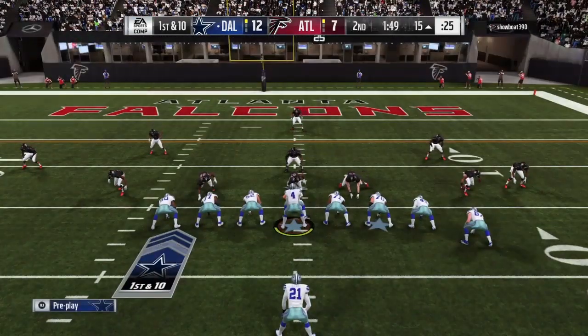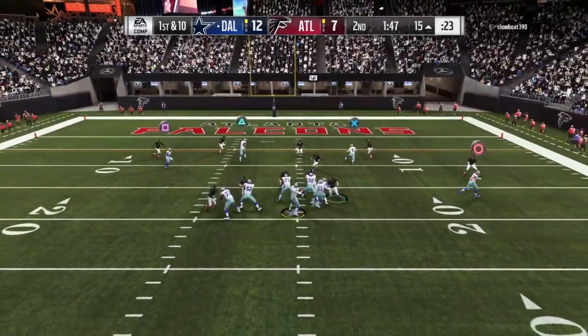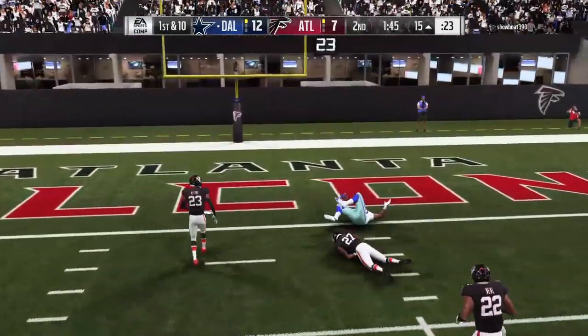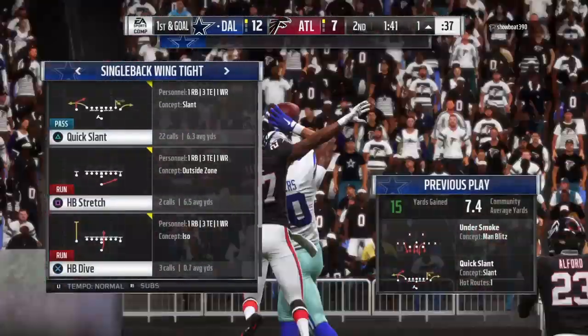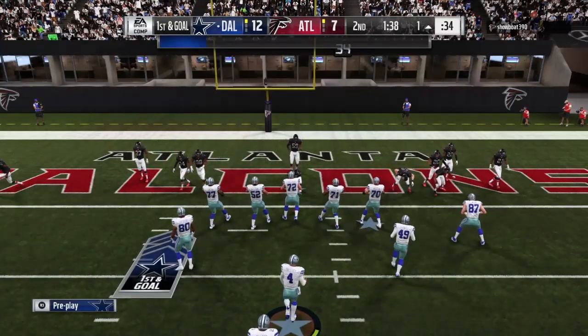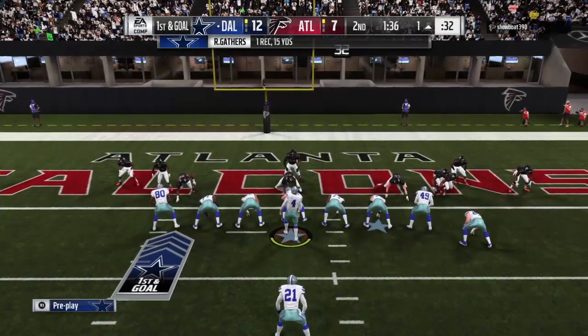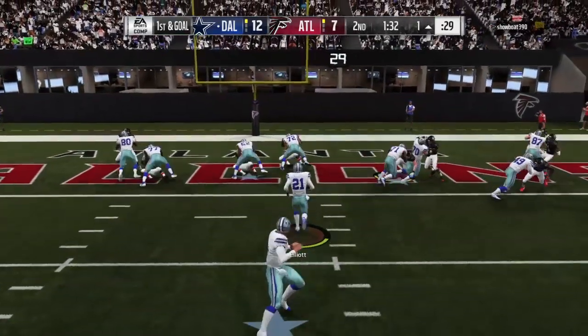46. Following the interception, here's Prescott. He's got it. And he's brought down. It's a really nice 15-yard pickup, and now it's 1st and goal. Right after the turnover, they come out throwing. And that means it's a sudden change situation. We used to practice it on defense.